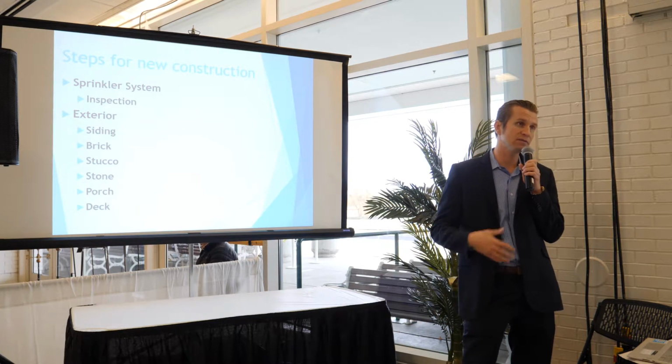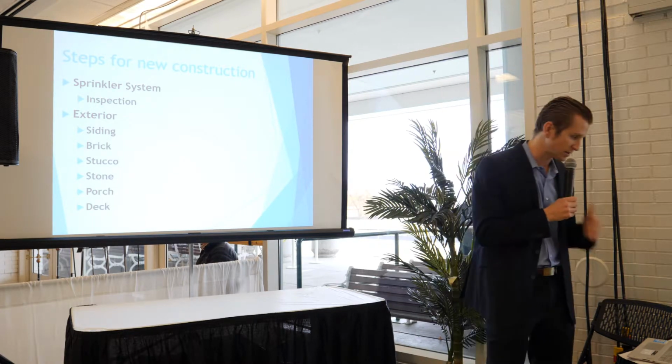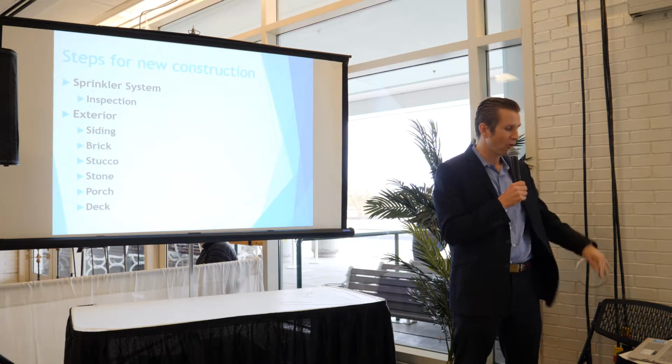So for safety reasons, if you're ever looking to do a rooftop deck, go for the sprinkler system. It's going to be a little bit more expensive, but again, it will be offset by the insurance over time.